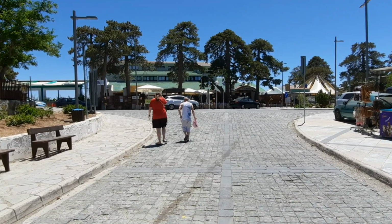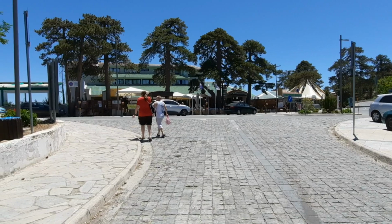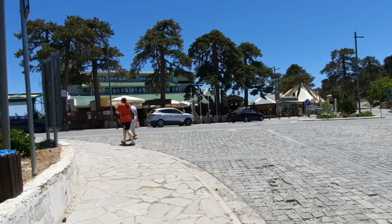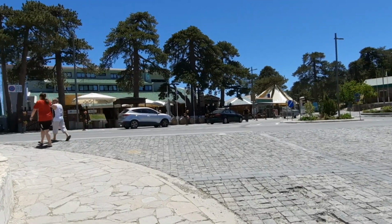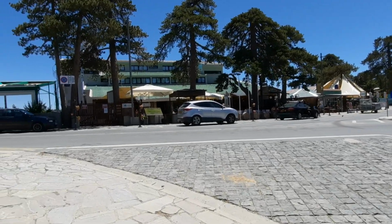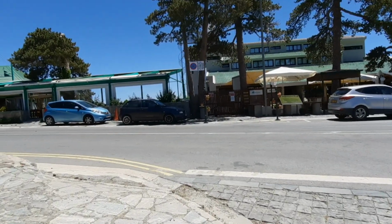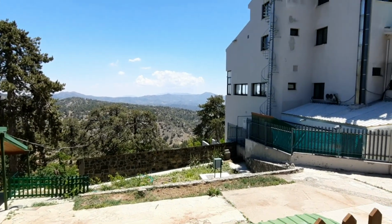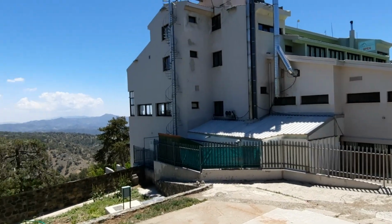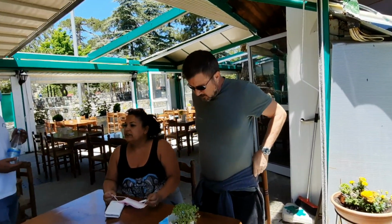Right, so we're going to have a little drink before we move on to our walk, our circular walk. We've done the circular walk before and videoed it, so we won't video it right round, we'll just video a few bits. Right, so we're at Troodos Square and there's a view from this little coffee bar. We'll have a quick drink at the moment before our walk.